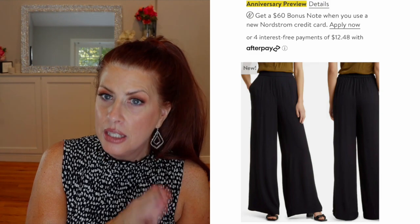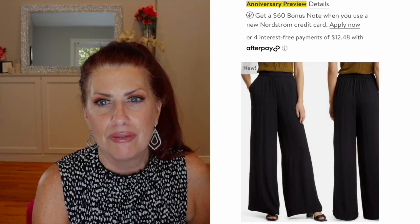Express, I got them at Express. Yes, I got them at Express. So sometimes you can get them, sometimes not. Sometimes they sell out. But in the Nordstrom's anniversary sale, they have a pair very, very similar. Light, wear them with Converse, wear them dressed up. Love them. T-shirts.